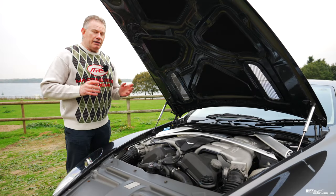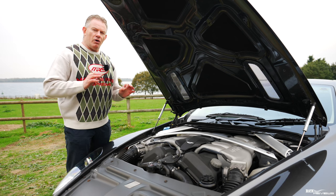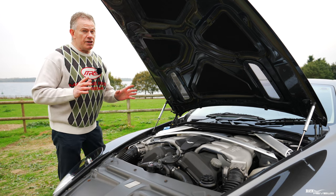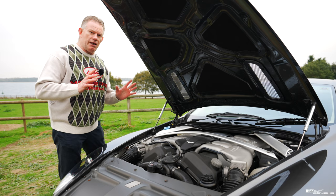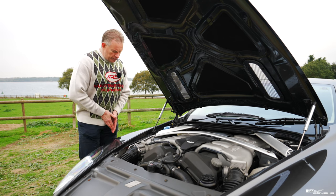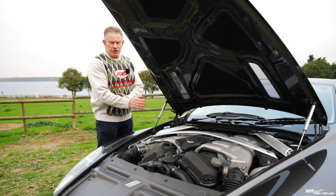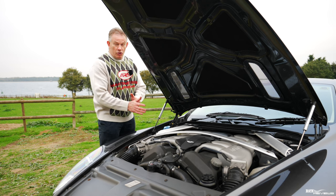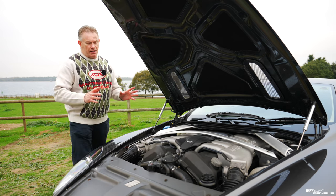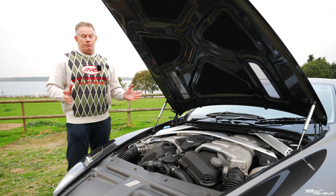The DB9 power plant is a naturally aspirated 5.9 litre V12 pushing out 450 brake horsepower, 420 pound foot of torque, will take you from 0 to 62 in 4.9 seconds and has a top speed of 186 miles per hour. As you can see, it's not quite front mid-engined. You've got your front axle here, so it's set quite a bit behind the axle, so it's not front engined. It's sort of a bit front mid-engined, but not really as you would with a front mid-engined car. It's not too far set back. And this is an incredible V12 engine. It actually says 6 litre on the front, but technically it's actually a 5.9.